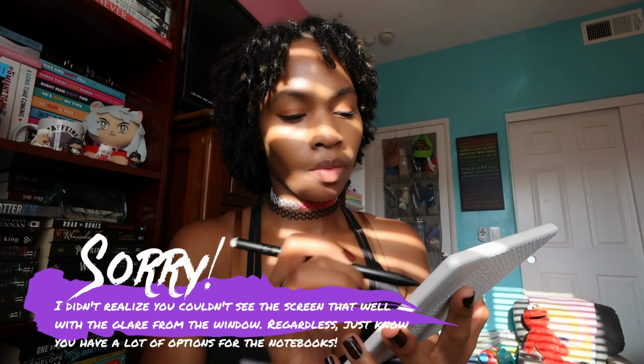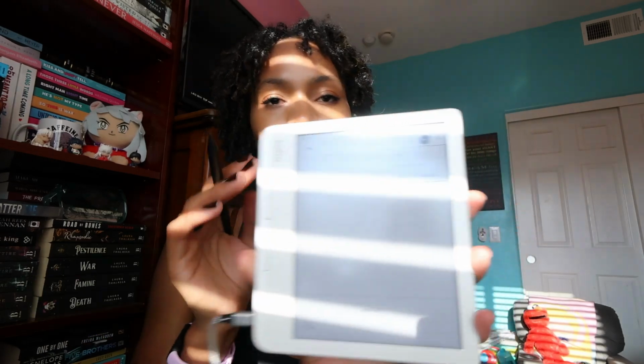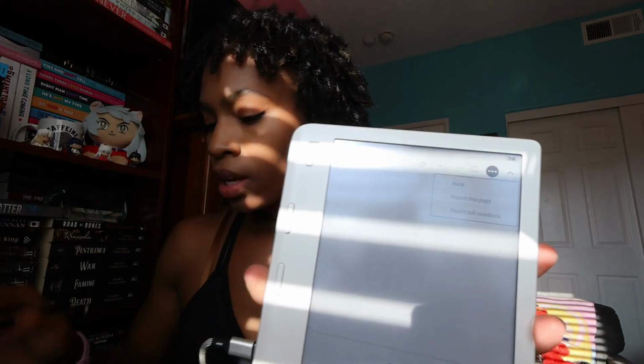You can also export. You can export your whole notebook or export the page. I don't recall being able to do that on my Kindle, but let me see if I can. I cannot do that on here. I cannot export my, let me see, I'm just going through my settings. Yeah, I don't see an option to export it. I'm not saying it doesn't exist. I just don't see an option.